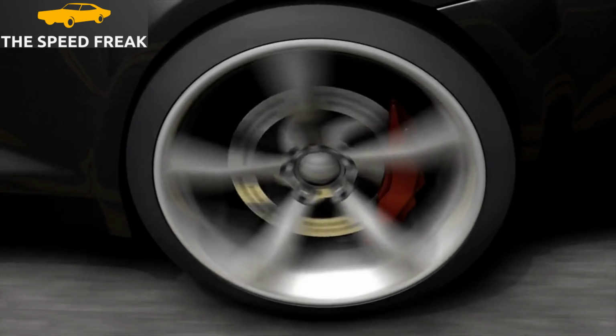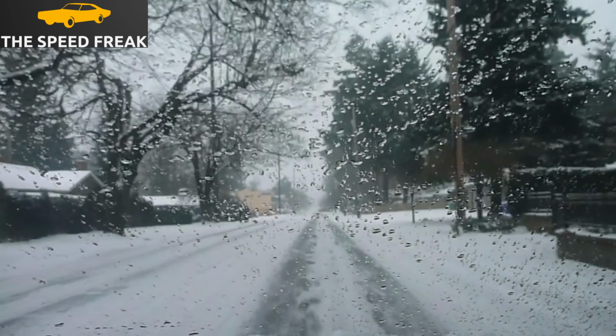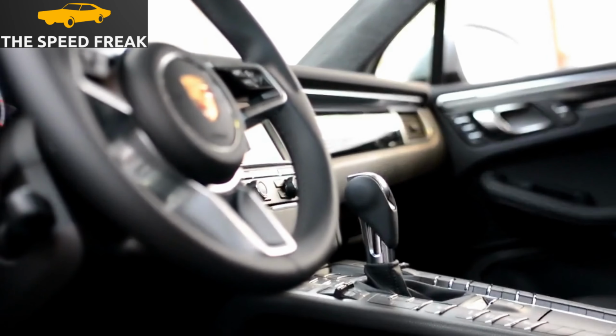The Cayenne is available with rear-wheel drive or all-wheel drive. The all-wheel drive system is excellent for off-road driving, and it also helps to improve traction on wet and snowy roads. The Cayenne has a sophisticated suspension system that provides a comfortable ride on smooth roads and capable handling on twisty roads.